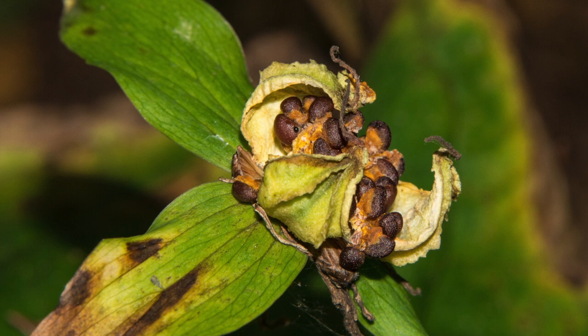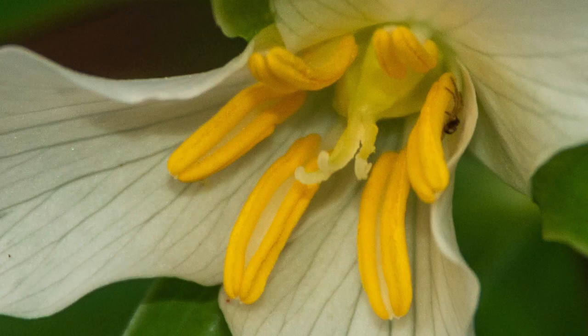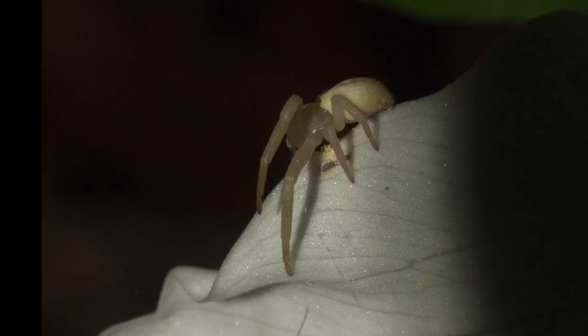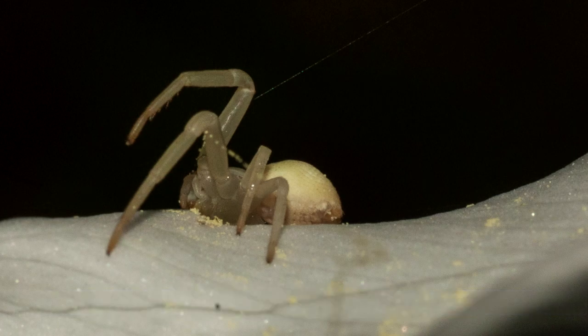But before that happens, while the flower is still pollinating, we see other evidences of animals. Here's one where the pollen is highlighting parts of a spider web in there. You can see a little spider in this next shot. And here's another spider. Here's a crab spider. Is it eating the pollen at all, or just moving it around accidentally? Do the spiders prey on other insects attracted to the flower? Or do the spiders also play an active role in the pollinating process?